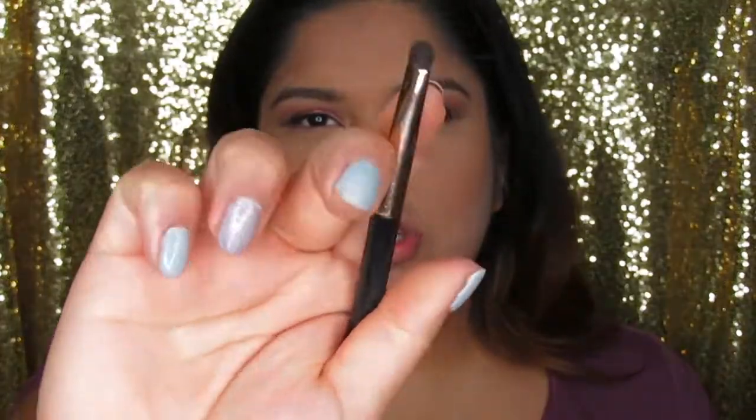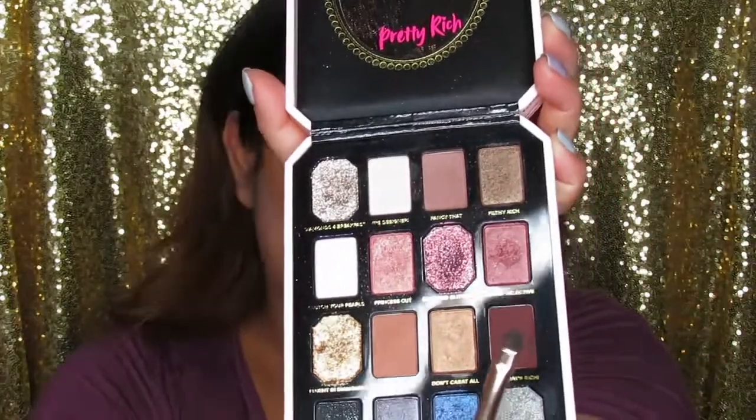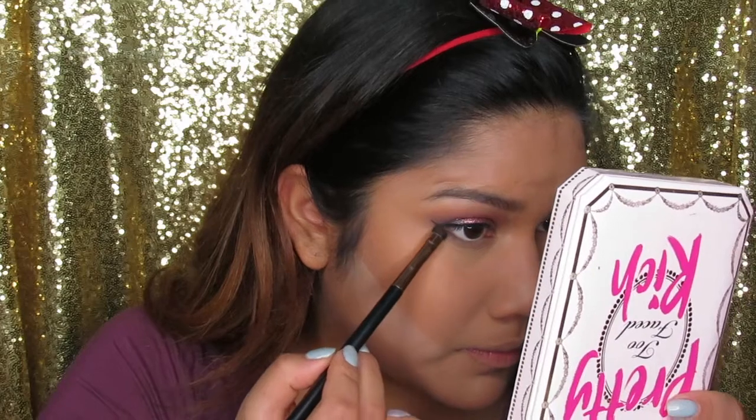Another flat brush, and this smudging brush that I can also use for shimmer shades. I'm going to take the shade Oh That's Rich, which is the deep burgundy brown shade. I don't even know what I'm saying. I think that Laura was not putting on mascara when that happened.